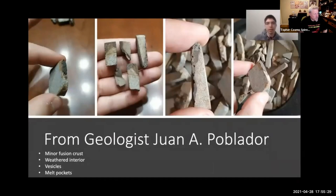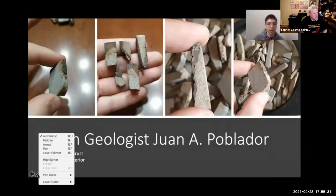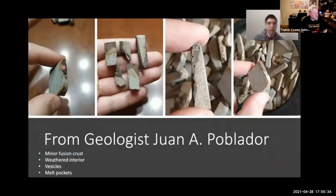A couple of things that I noted when I obtained the sample from him was that there was some minor fusion crust present on some of the pieces, but not all of them. So it appears a lot of it was weathered away. I did notice, of course, that the interior was weathered. You have these zones right here that clearly have been weathered, but some of the areas are relatively fresh on the inside. You can also notice the presence of vesicles throughout the samples.